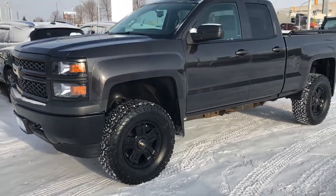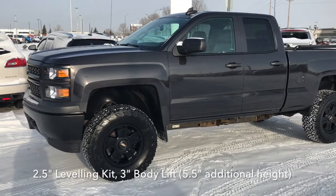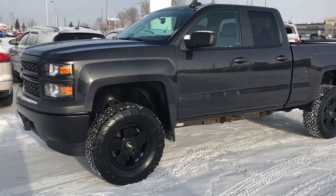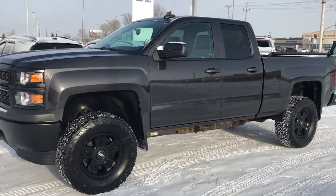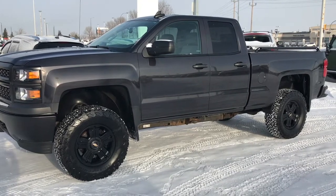Now some of the technical specs you have here on this truck, we did a 2.5 inch front and back leveling kit, and then we added a 3-inch body lift kit to it as well. So you've got almost 6 inches of height from stock on this truck. Plenty of ground clearance. This is going to be great for mudding and off-roading. Plenty of power, 4x4. It's a great truck.